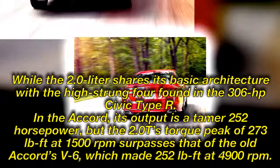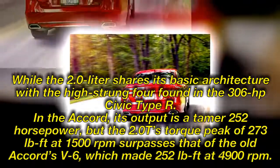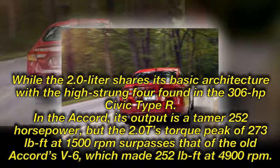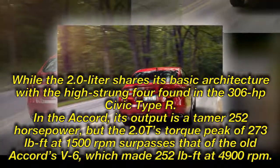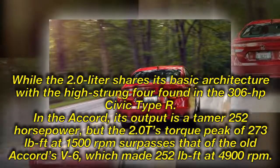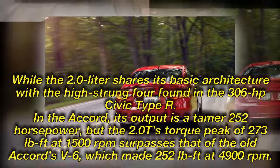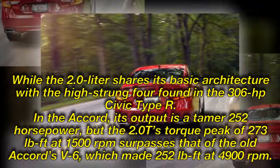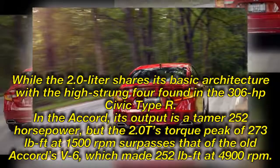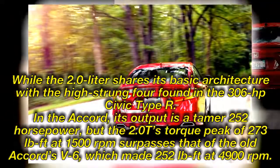While the 2.0-liter shares its basic architecture with the high-strung 4 found in the 306-horsepower Civic Type R. In the Accord, its output is a tamer 252 horsepower, but the 2.0's torque peak of 273 pound-feet at 1500 rpm surpasses that of the old Accord's V6, which made 252 pound-feet at 4900 rpm.